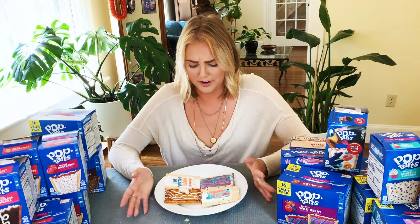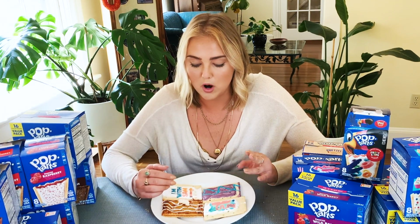4 Pop-Tarts left, and they were basically the ones that didn't make sense for any other round. 3 of them are brand new ones.